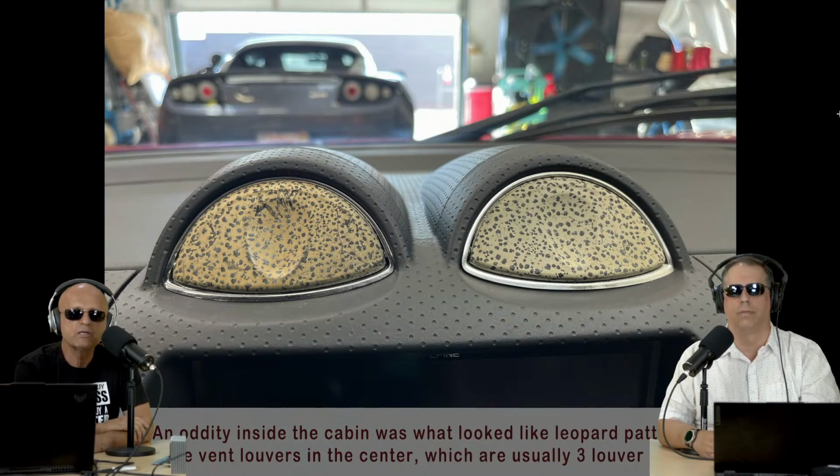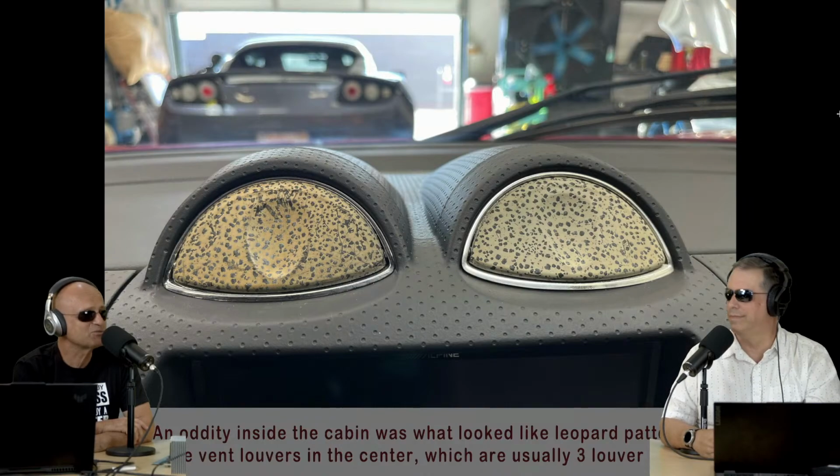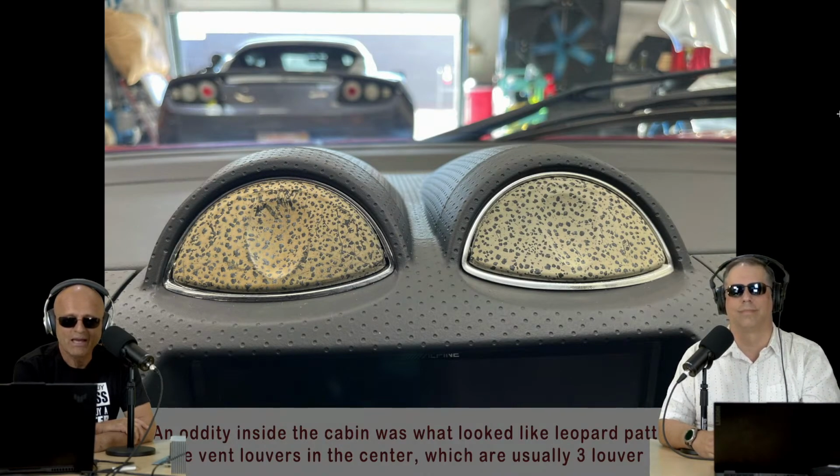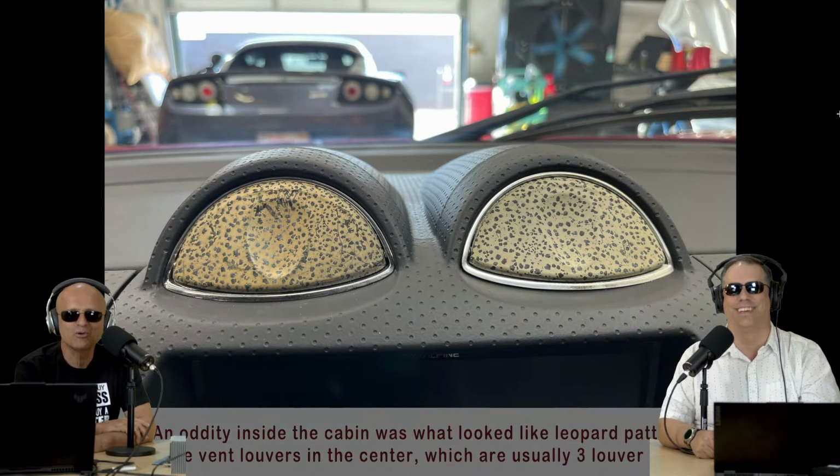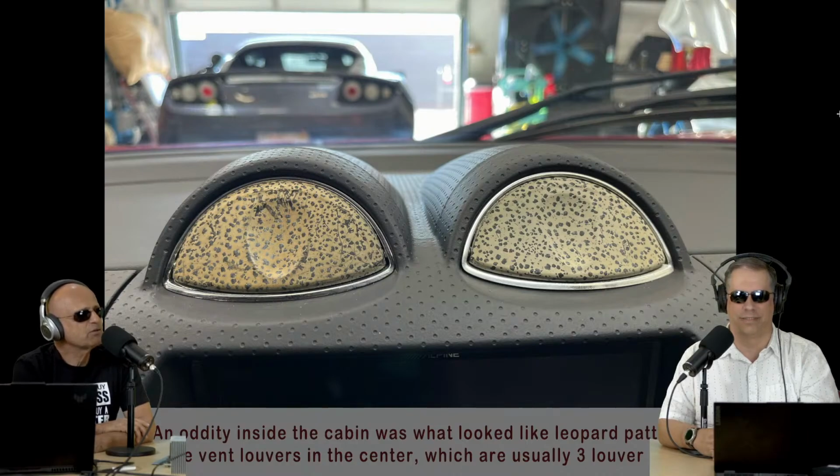Now, two things that we don't understand here is, where did the leopard pattern come from? Was that a special order that this customer decided to invoke? And why aren't there three louvers? Why is there a single louver? And were there other Roadsters that had this? Were there possibly two other Roadsters that have this? So we will find out on those. Was that a custom? Was that something that celebrities did? Did they do custom orders a lot on color and design elements?